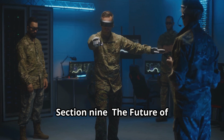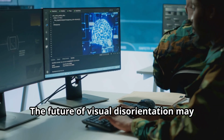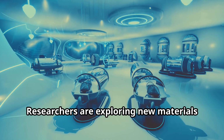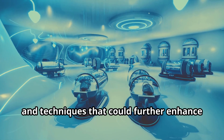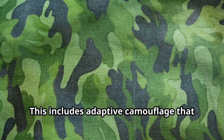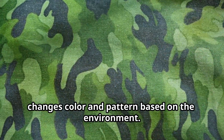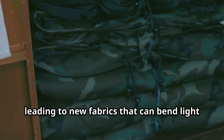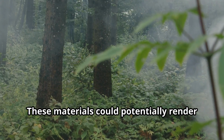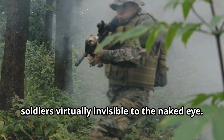Section 9. The future of invisibility: technological advancements. The future of visual disorientation may lie in advanced technologies. Researchers are exploring new materials and techniques that could further enhance camouflage and concealment capabilities. This includes adaptive camouflage that changes color and pattern based on the environment. Developments in material science are leading to new fabrics that can bend light and distort perception. These materials could potentially render soldiers virtually invisible to the naked eye.